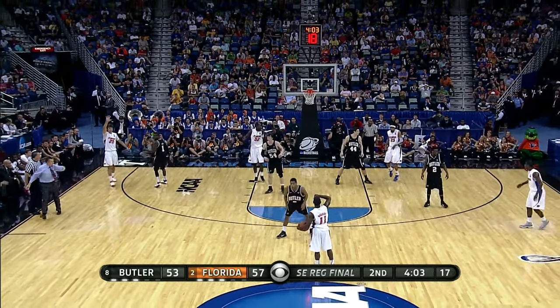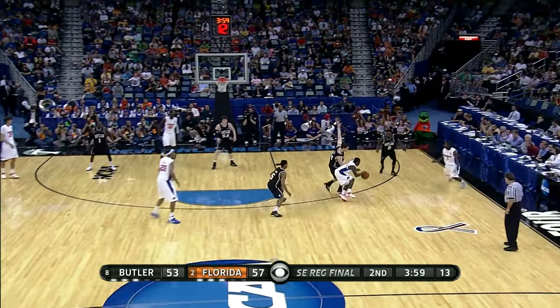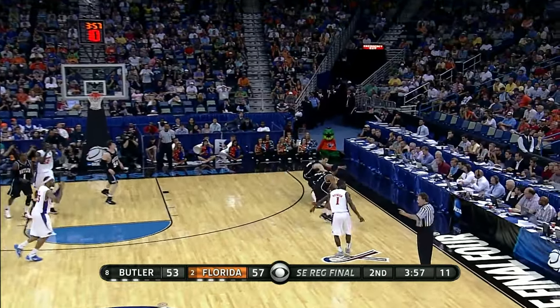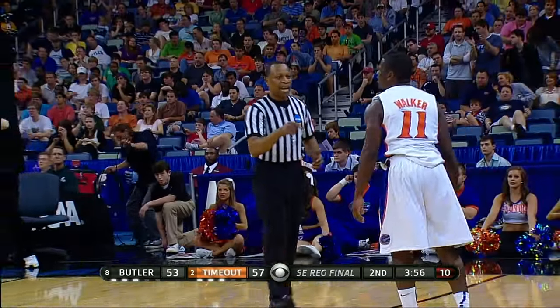Let them play. Let them decide. Let them play fundamentally sound, though. And that's not fundamentally sound. Walker gets a timeout as he hits the deck. 3:56 to go in the second half.